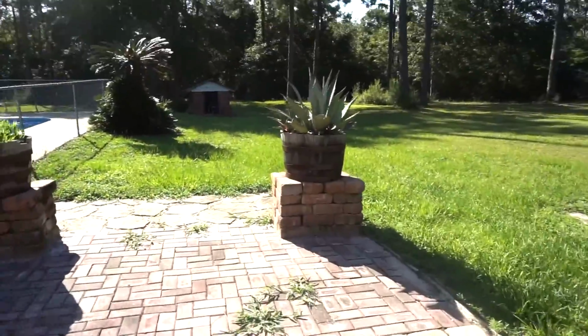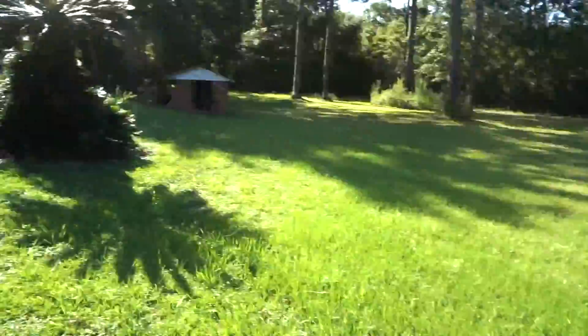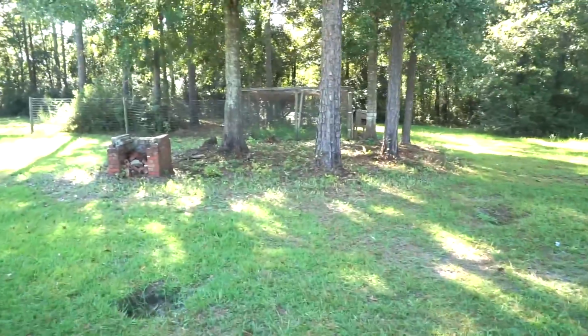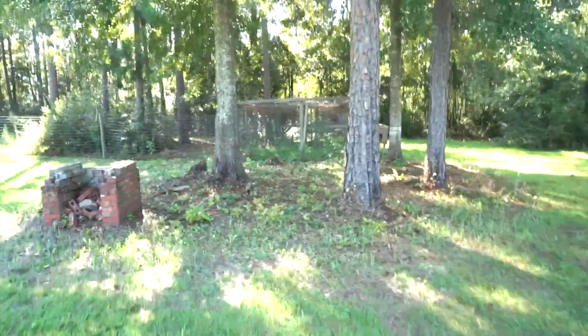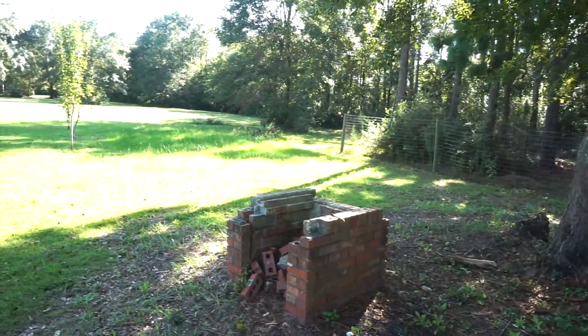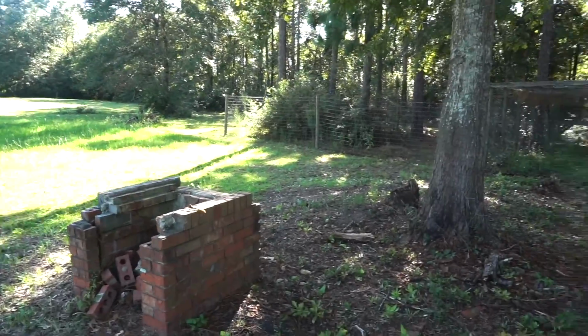Yeah, so I'll walk you back here. I love the plants here in Florida. The tree, look at our pretty palm tree. And then back here, we're gonna clear out some of this. My husband, he wants to put like a big old garage, not a big old garage, but a garage back here.